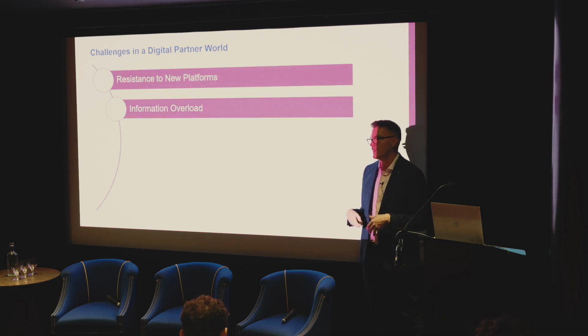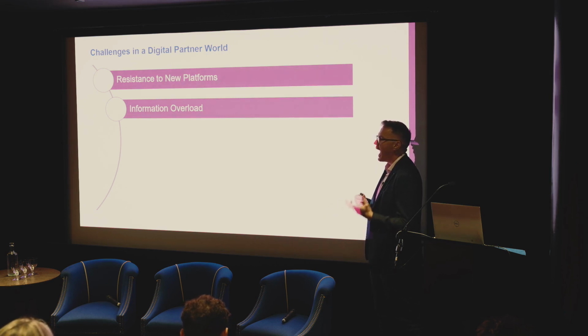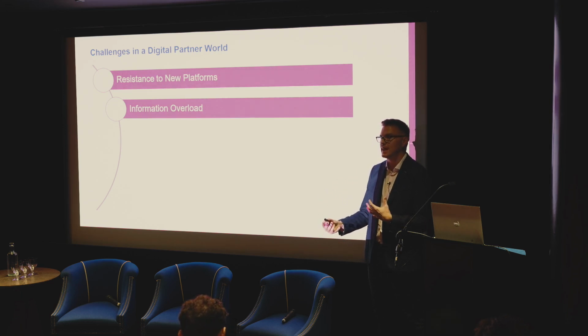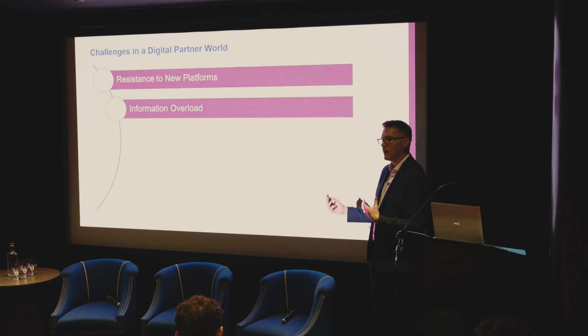Information overload, again, a hot topic, and it's so true. There's so much content that can come through. So how do you avoid those challenges? Again, things like segmentation, landing the right message at the right time, making sure you're consistent with what you're saying and that it's relevant from a partner's perspective.